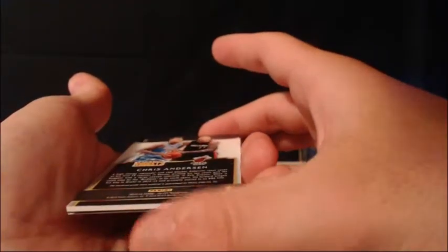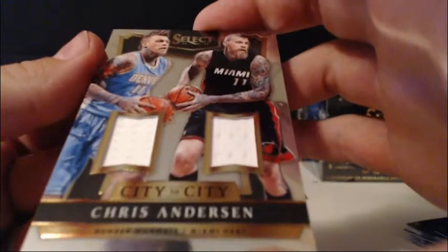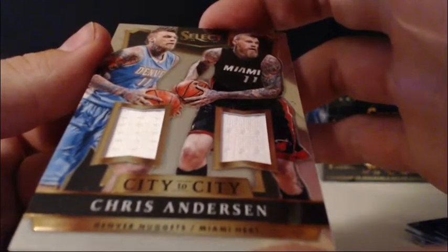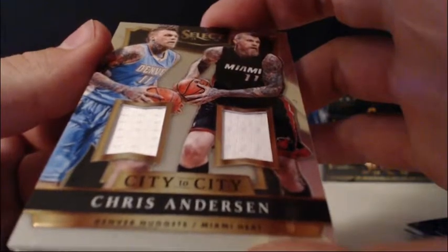We have another dual relic. This is numbered 131 out of 99 for the Denver Nuggets and the Miami Heat. It is Chris Birdman Anderson, the white napkins on both. So that is going to be Denver and Charles R. and the Miami Heat of Jeff H. At the conclusion of the break, we'll randomize those three cards.